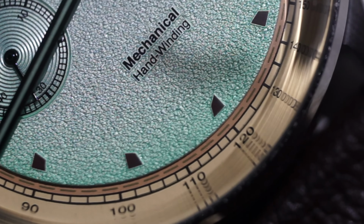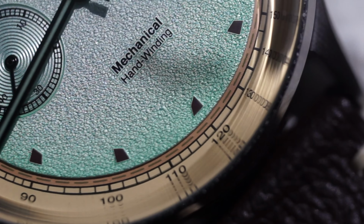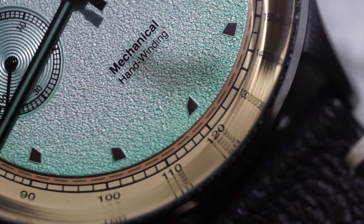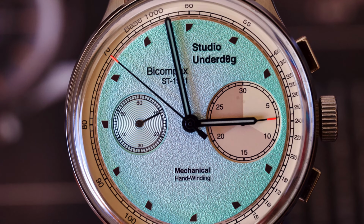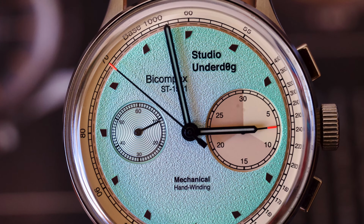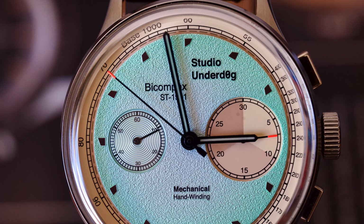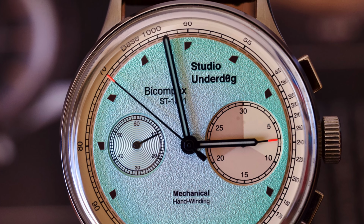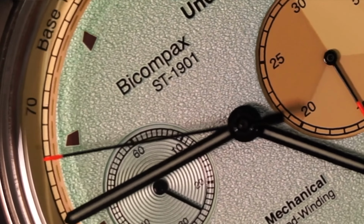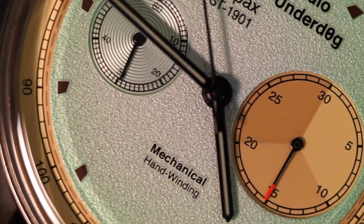I'm typically not a fan of dials with a lot of text. However, I love the way the designer played with the locations of the text. This sounds odd, but between 12 and 1, we have the Studio Underdog logo. I love the play on the word and subbing the 0 for an O. To the left, slightly below the 11 marker, you have Bicompax's ST-1901. We'll talk a little bit more about what that means later.